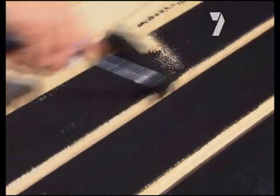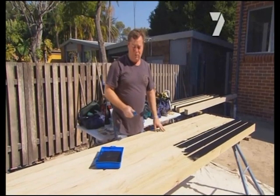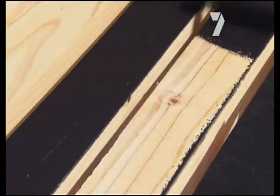I'm painting on a bench because it's a heap easier painting this way than this way. Your arm gets real tired real quick. And I'm painting it black. Now, normally black fades away to nothing, so I hope it does, and that'll make my screens the feature.